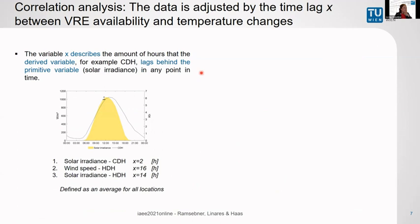The correlation analysis, there we first of all wanted to remove already the time discrepancy between, for example, a rise in solar irradiance and a consequent cooling need. So if solar irradiance increases, it takes about 1 or 2 hours until temperatures and also cooling need increases, and we already removed that from the data. So this is just the example. The variable X would be this time lag that we have here between solar irradiance and cooling degree hours at noon. And so there is a time lag of about 2 hours.